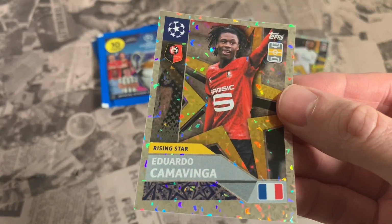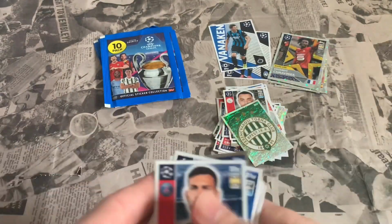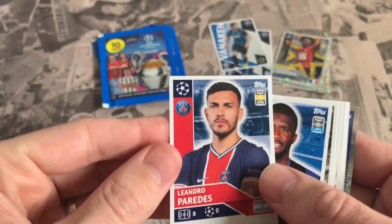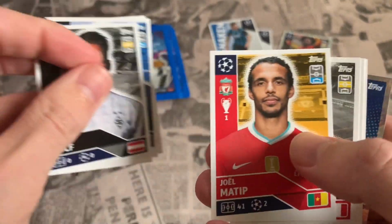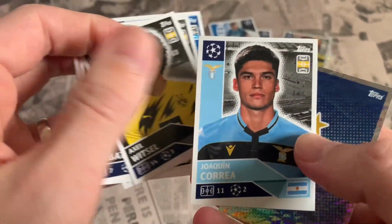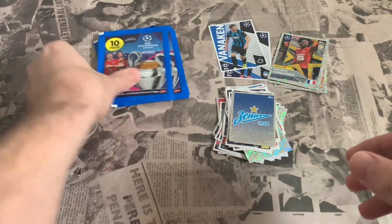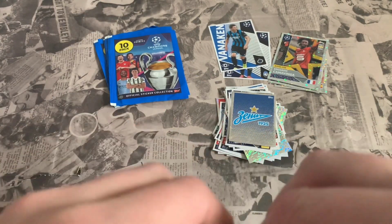So we've got Eduardo Camavinga there. Again, I think that's one we've got. But again, we'll probably keep hold of his swaps as I believe it's one of his first stickers. Kind of a rookie sticker it's classed as. So yeah, probably keep hold of those. Paredes, Mata, Wolf, Joel Matip, Valbuena, Bobat, Axel Witsel, Correa, and the Zenit St. Petersburg badge, I want to say, off the top of my head. Again, I'm not great with badges.